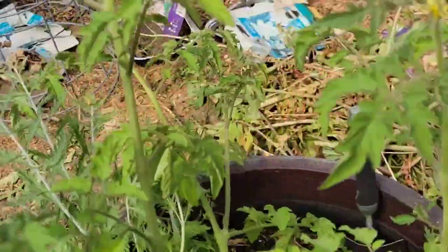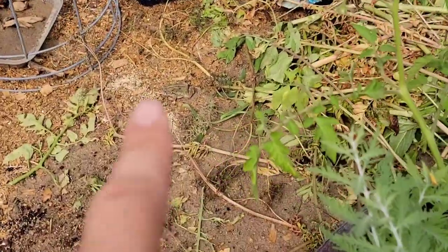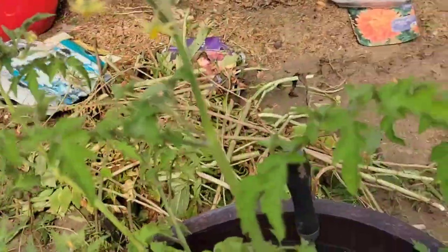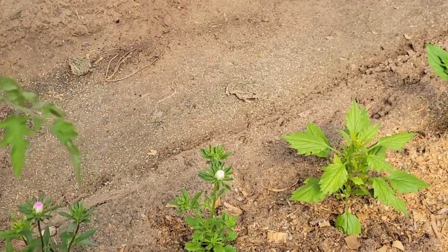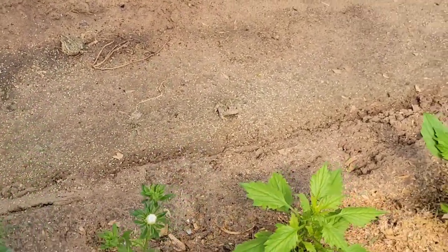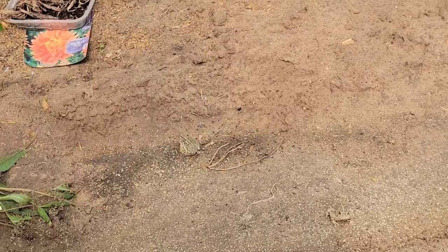My little dark one was over here. There he is. He's right there. And then my 4th one was a little tiny. It almost looks purplish. Are you guys getting full yet, huh? Go rest now. I'm not throwing any more down.